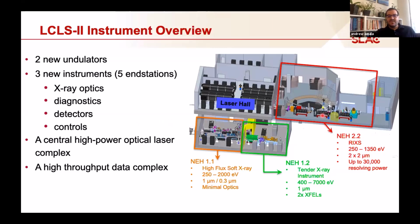So we actually now open up a brand new large area where we can put a RIXS spectrometer with about a 5.5 meter arm, going up to 1.3 keV, 3.5 keV with a few micron spot, which is pretty impressive. That'll be the 4th instrument to come online. The 2nd instrument is going to be DREAM, which is a cold target recoil ion momentum spectroscopy reaction microscope looking at gas phase chemistry. My instrument, the tender X-ray instrument, is going to be the last to come online.